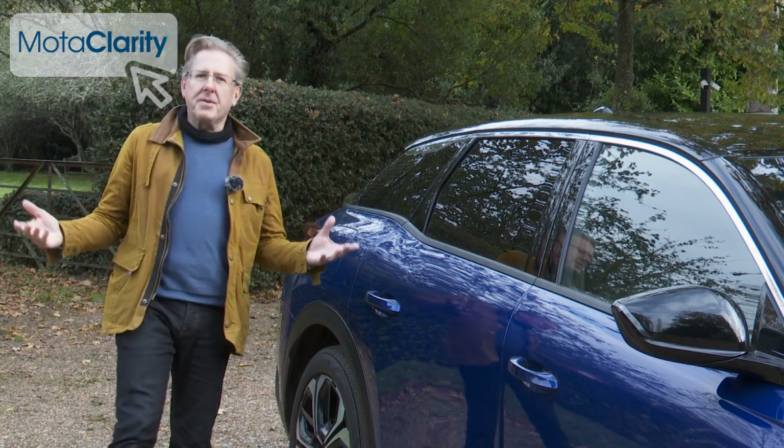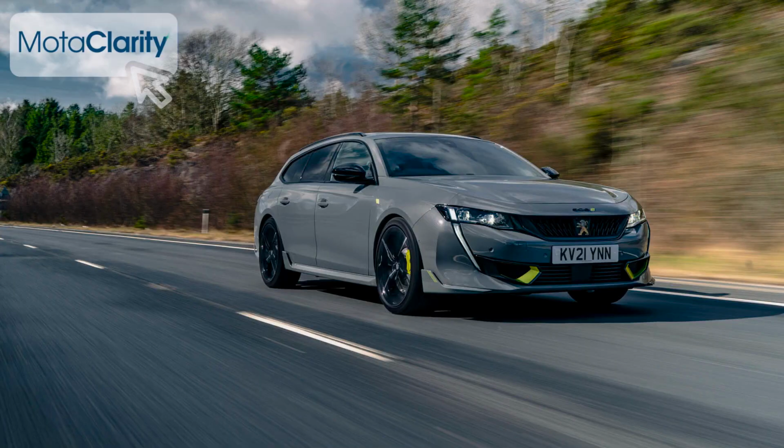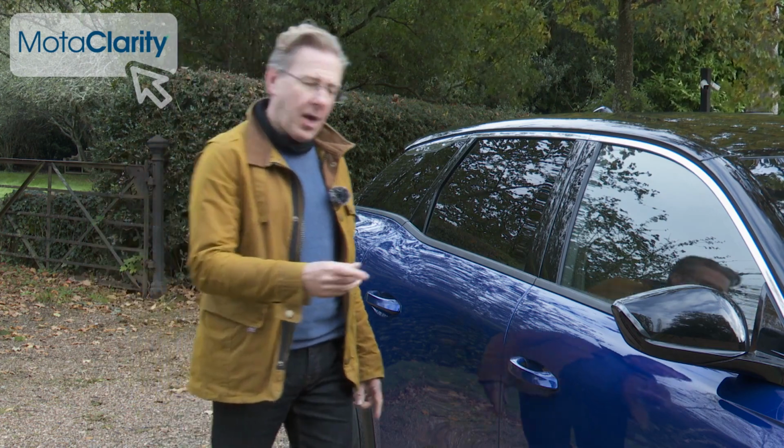But does it all amount to little more than a Peugeot 508 in a more unusual set of clothes? Well, you won't think so once you take a seat inside.